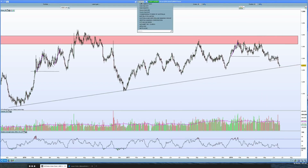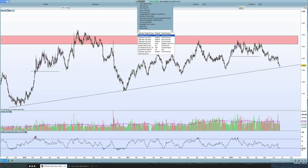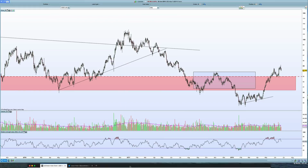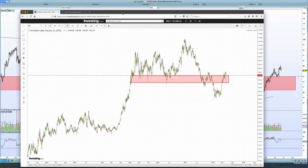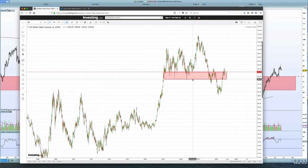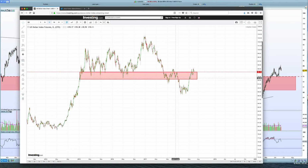Dollar index is starting to drop a little. I've started using another chart for the dollar index, because I think this one here's got the futures information from the past a bit broken. Some of the values are wrong. You can see here this support zone from 2015 to 2017, and obviously we've come up and we're sort of testing that now.